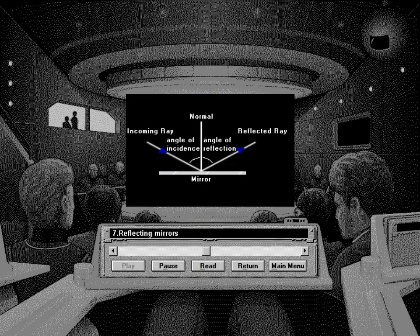When an incoming light ray strikes the mirror at a certain angle, it's reflected off the mirror at the same angle. The perpendicular line from the point at which the ray strikes the mirror is called the normal. The angle between the incoming ray and the normal is called the angle of incidence, and the angle between the reflected ray and the normal is called the angle of reflection. The basic law of mirrors states that the angle of incidence is equal to the angle of reflection.